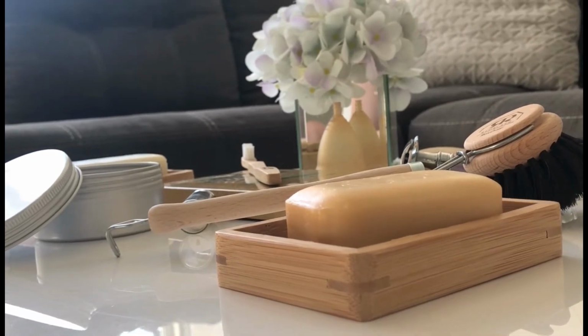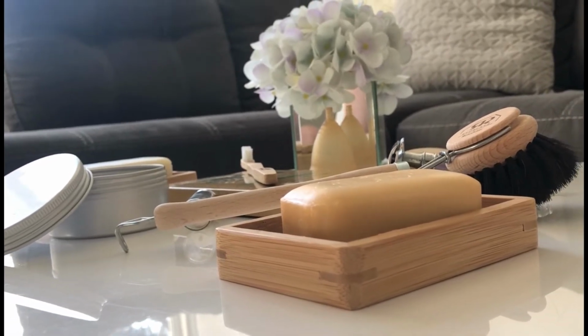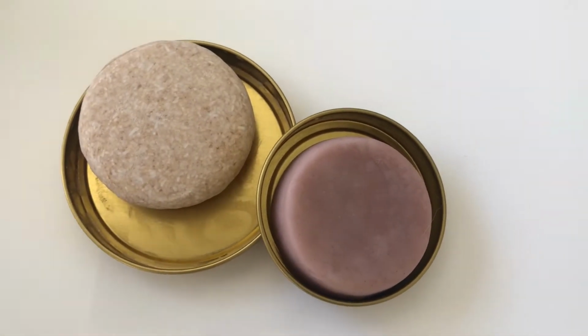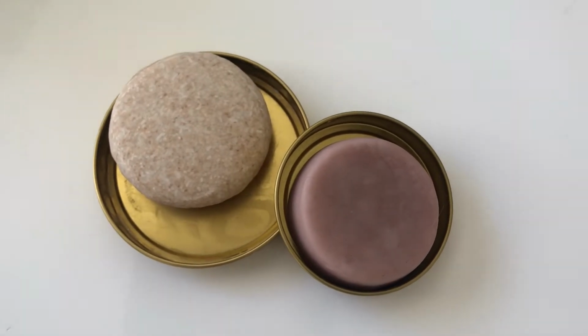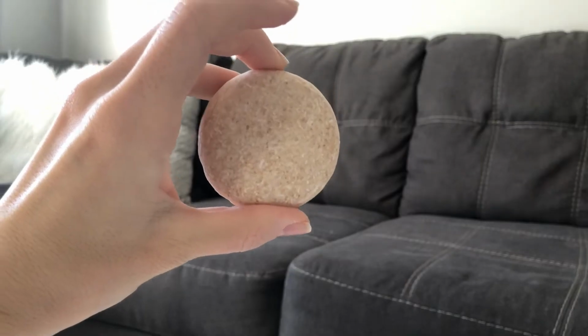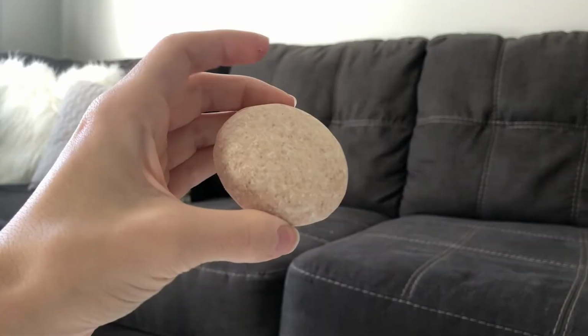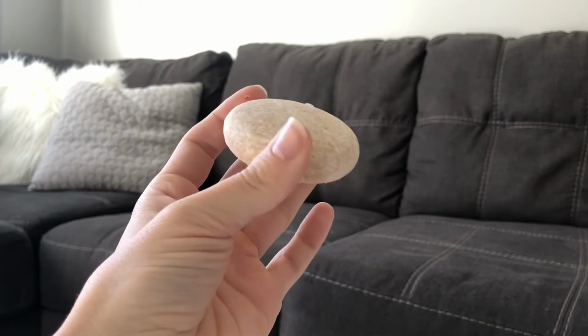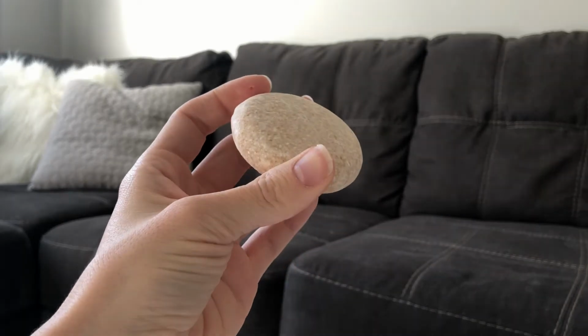So today's video is going to be about my favorite zero-waste products of 2019. So the first thing I'll talk about is a bar shampoo and conditioner. And I got these to cut back on the bottles that normally come with your shampoo and conditioner. This shampoo is incredible. I've never had a shampoo work so well on my hair. These particular ones are from bearmarket.ca, and I really like them over Lush.